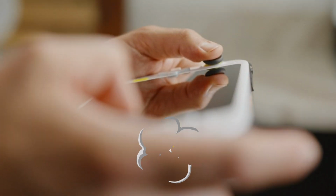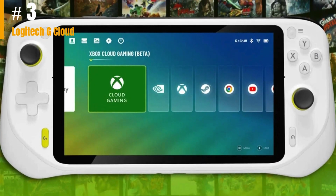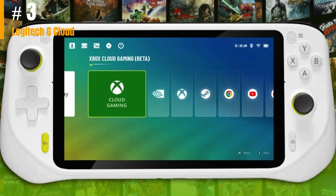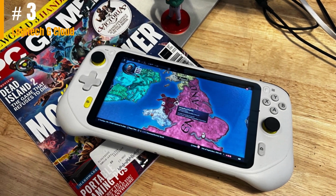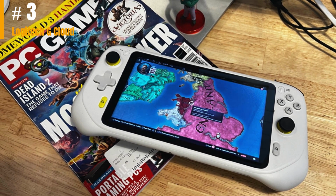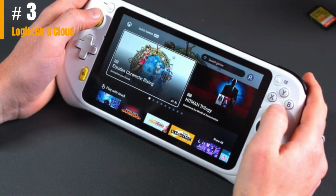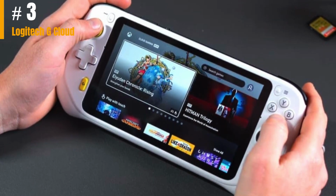Now let's get started. Number 3 Logitech GCloud. At its core, the Logitech GCloud is a 7-inch Android tablet built into a custom hardware shell that features everything you'd expect on a modern gaming controller, including dual analog sticks, a D-pad, 4 face buttons, bumpers and triggers, as well as option buttons, a home button, and what Logitech calls the G button.